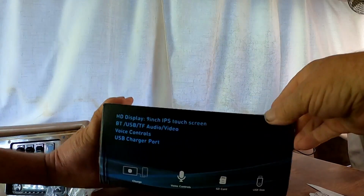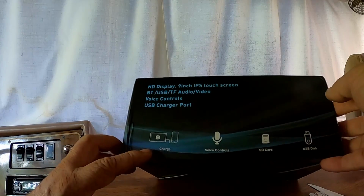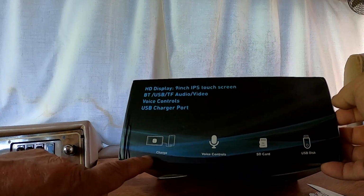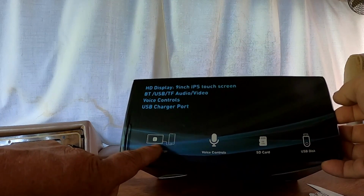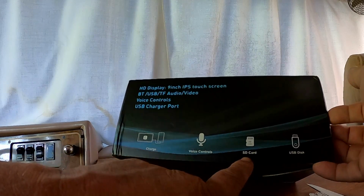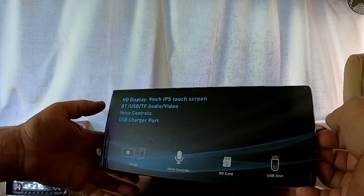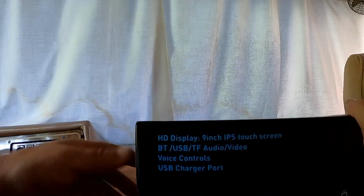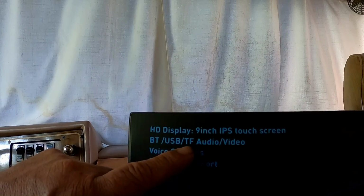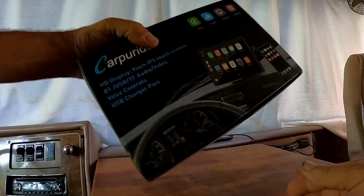What's this? Oh, it has an extra port on it. I'm guessing that it just plugs into an auxiliary port for power, but it has an extra port that you can charge, plug your phone into too. It has voice controls, an SD card slot, and a USB slot. I don't even know what all this stuff means. BT must be Bluetooth, USB, okay, and TF. What's TF? Audio, video. I don't know. Let's get into this thing.